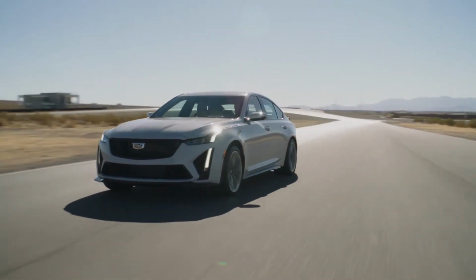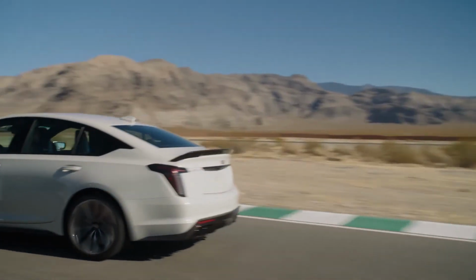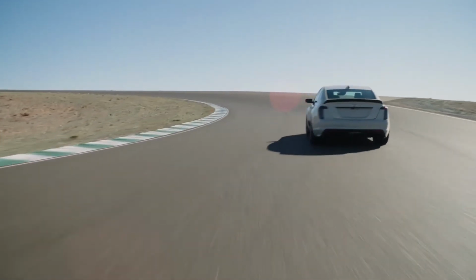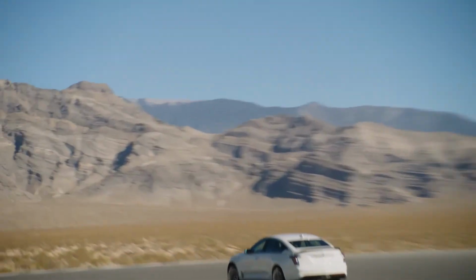So for me, kudos to Cadillac to save the manual, I could say. And also, if you drive this automatic, just shifting those gears, you feel inside of a video game. So it's a big thumbs up for me.